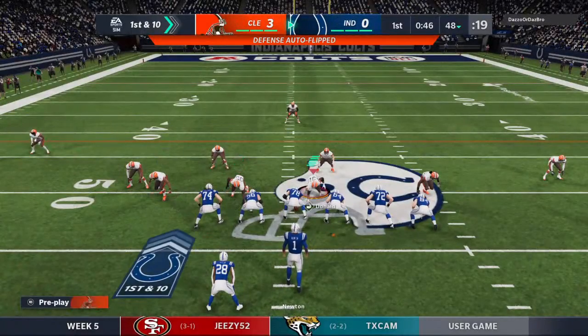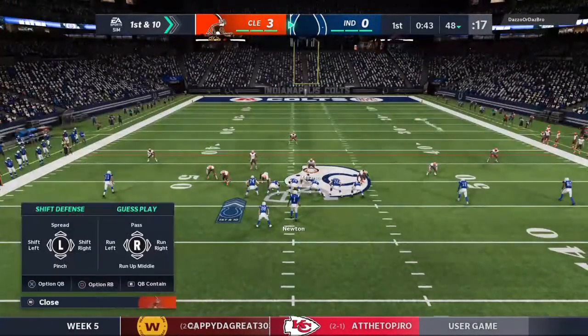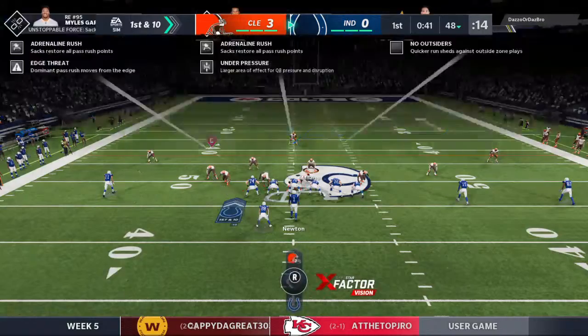First downs have them up near midfield now on 1st and 10. Come on out here. Come get some.